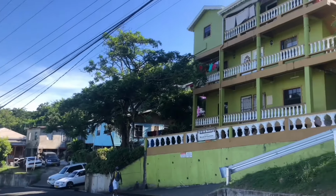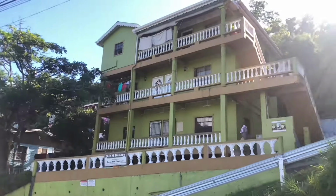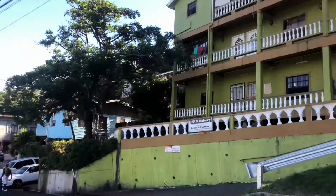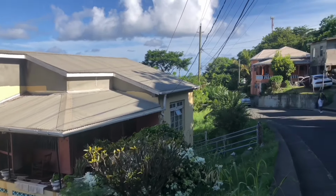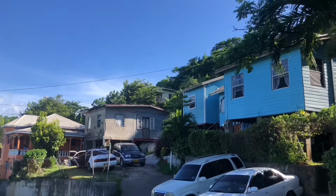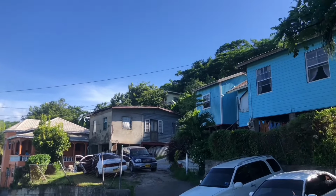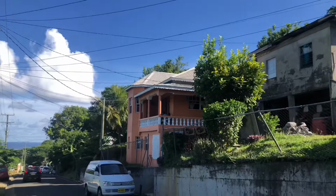And this is actually the D&MK bread and pastries. So this is a bakery here in Woburn as well. There's another house right across there. Another house over this side. Pretty. Another house here.